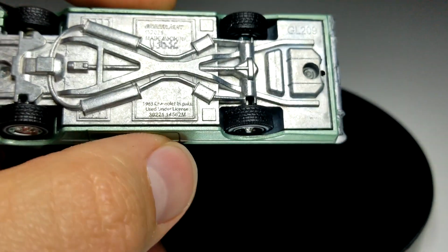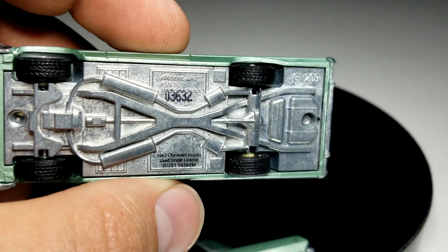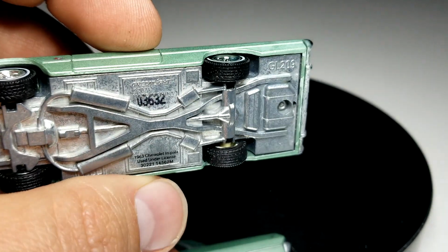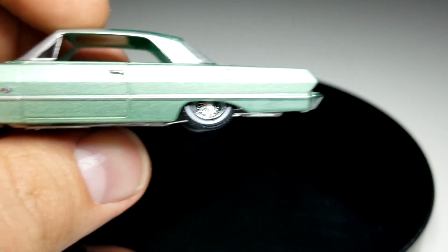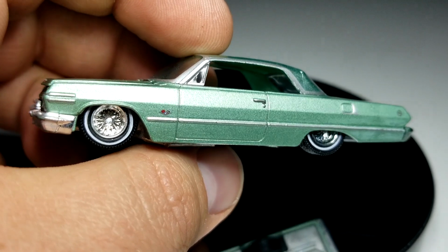Flip this guy around the correct way. 3632 is the number, so a relatively higher number. I believe these are going to be production numbers in the 10 to 12,000 range. So these are going to be widely available. There are those wire wheels. I believe that is a new wheel design too. That looks amazing. Just wanted to showcase those for you guys.